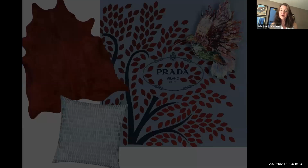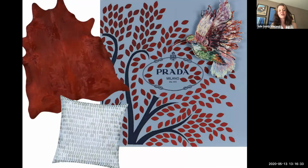Alongside our blues, we have some pops of red. Now, red is one of those colors that we see inch forward and then inch back, and then inch forward and then inch back. But red, nevertheless, is in our focus for 2020, and because we have greater longevity to our trends based on what we're experiencing globally right now, red is likely to push on into 2021 as well. So here are some great examples of how red is pairing up nicely with the blue.